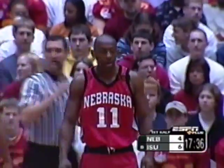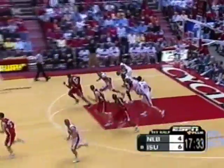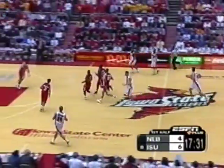Kantrail Horton, the senior, at about 225 pounds. He's matched up against Rodney Fields, another senior for Nebraska. Fields, strong body, will get the rebound on the far side after the shot by Bradford. It's knocked loose. There's Rodney Fields coming in from his perimeter position. Cohorn missed the shot. That last foul on Sullivan, by the way.